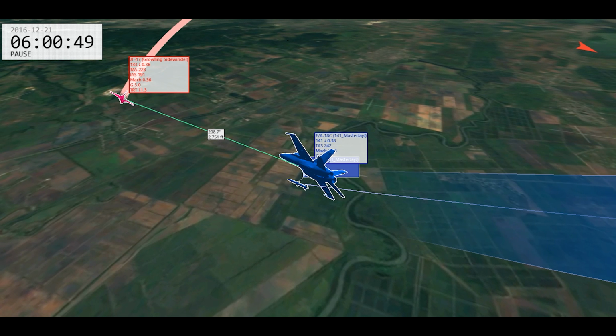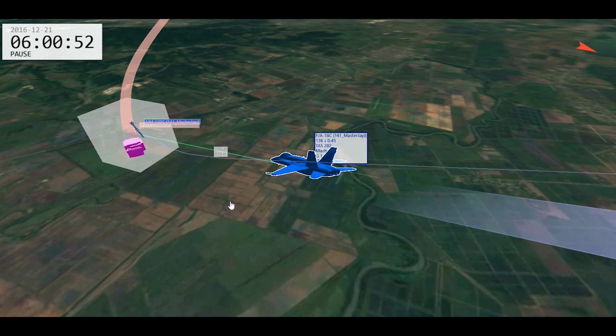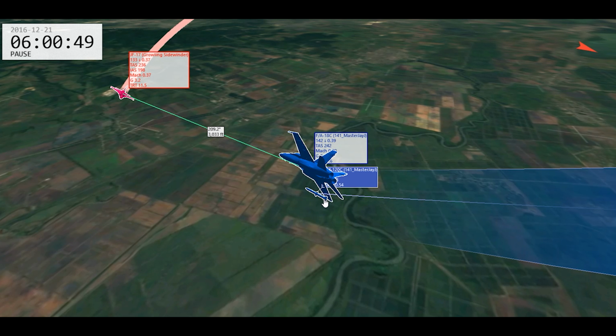Guys, that is crazy. Oh my god. It drifted into my face. But yeah, you can see that the minimum range of that AMRAAM is at least 3,000 feet. It may even get a little closer. I don't think you can get much closer. I think this is probably right around the cusp, but 3,000 feet is really close.